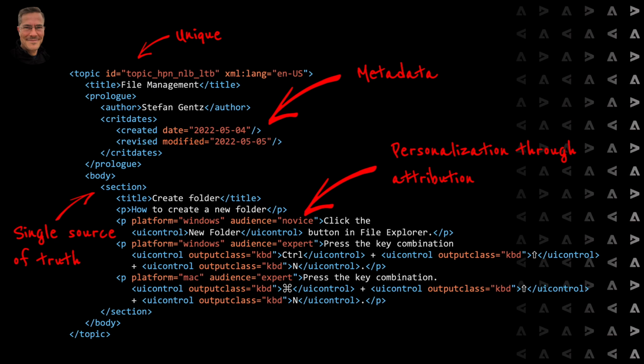So later on, when I want to use that content, I can publish it to a website, for example, or create multiple PDFs out of it, or give access to it through the API, so that some other system can pull out only the content that is relevant for, for example, a novice or an expert user, or an expert user that is on Mac and not on Windows. And with this attribution, and that's just an example here, I can add a lot more, and I can create my specialized attributes. You can create really personalized experiences for every audience that you have.